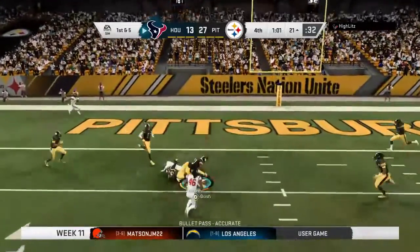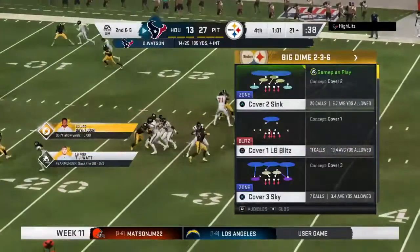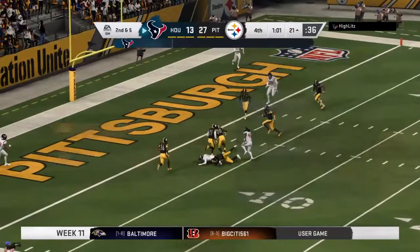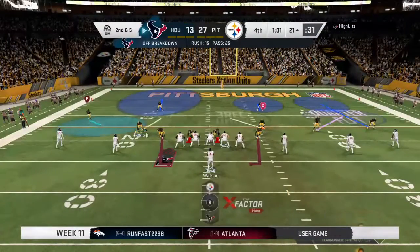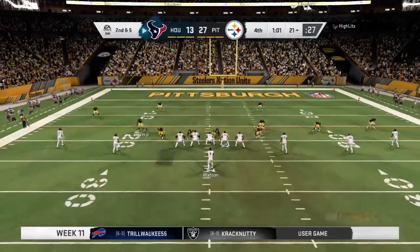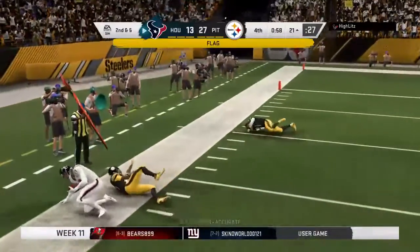Here's Watson. And that is incomplete. He couldn't hold on through the contact. Brings up second down. Brandon, at least there's one bright side to that incompletion. What's that? It wasn't an interception. Wow. You're a nice guy. That was kind of savage. But correct. No pick, just incomplete that time. And this one complete to Smith.